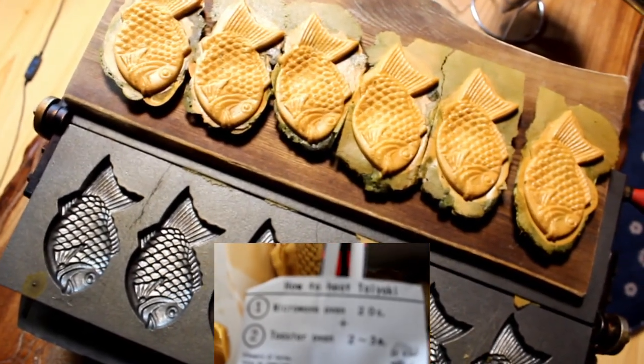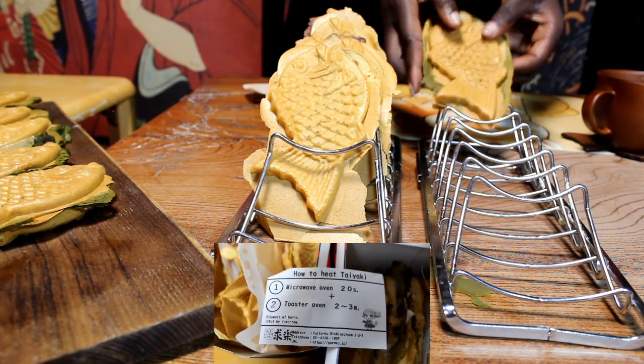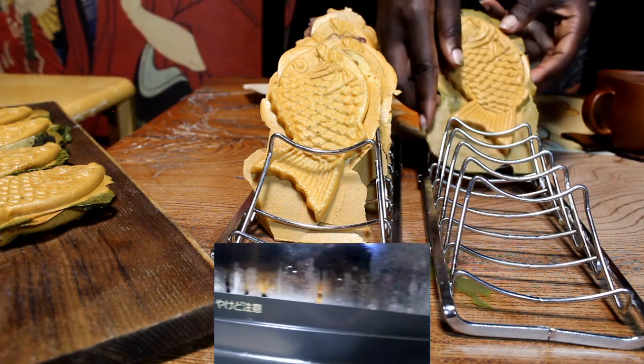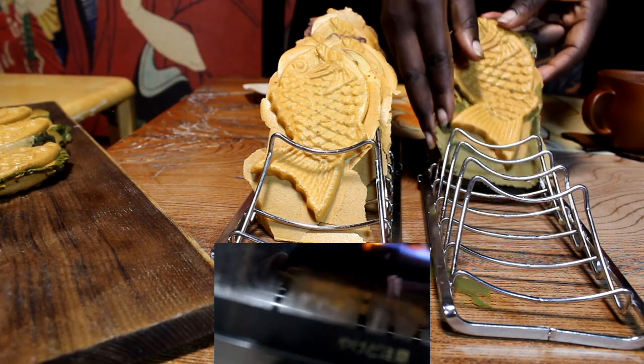If you're like us and you want a few to take away for later, you'll get some easy to follow instructions boxed up with your sweets so you can enjoy them at home. But you also have the option of eating them fresh in the shop.